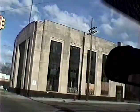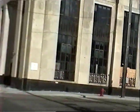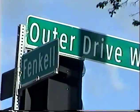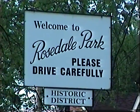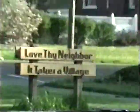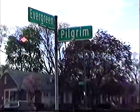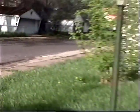I think this bank building is available. It's boarded up on the side. Man, the repurposing of that building would be awesome. Fenkell or 5 Mile, if you prefer. Rosedale Park. It's a historic district, and I'm en route to check out a Drinks by Design event. So I parked here at Evergreen and Pilgrim. I think this house here is available also.